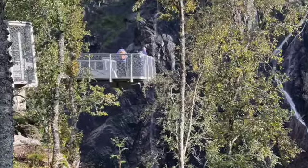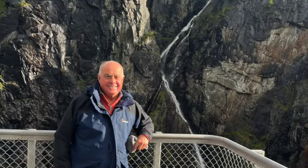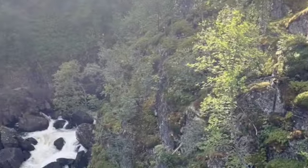The viewing platforms overhanging the gorge gave impressive views of different aspects of the waterfall. Access in some cases was quite tricky, and you don't want to suffer from vertigo.